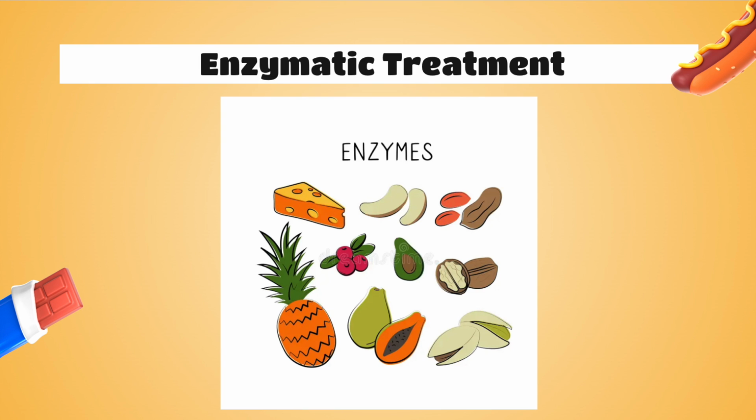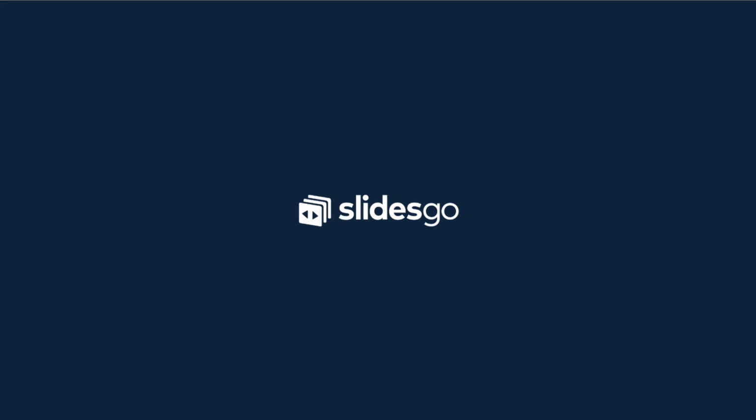Imagine using enzymatic treatment at home to reduce the allergenicity of peanuts or tree nuts before using them in recipes. While this technique is still mostly used in industrial food production, it's promising for the future of allergen-free cooking.